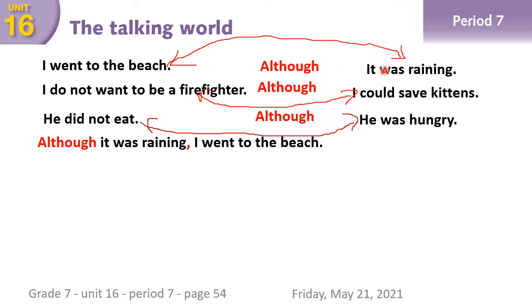So sentence number two is the sentence which made the shock or the surprise. So we should connect although with it. Although it was raining. Although I can save kittens. Although he was hungry. Then I complete the sentence.